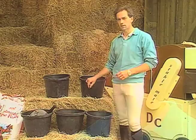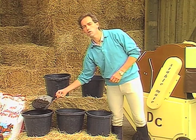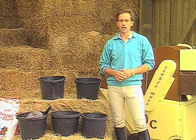And to complement them, we feed a variety of chaff that's been treated with molasses. We also feed beet pulp, which must be soaked for a minimum of 24 hours, and that's going to give the horse all the added bulk that's necessary. Any added vitamins or minerals that you want to give to your horse can be given when you feel the need. However, to get full value from your horse's diet, it must be free from parasites.